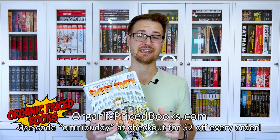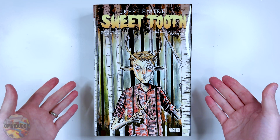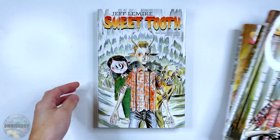So let's get into it. Let's take a look at Jeff Lemire's Sweet Tooth. All right, so here is Jeff Lemire's Sweet Tooth. This is book 1. We have book 2 and book 3.